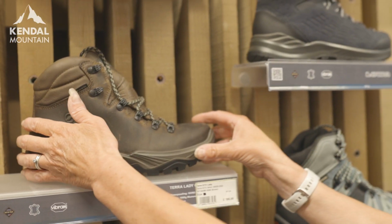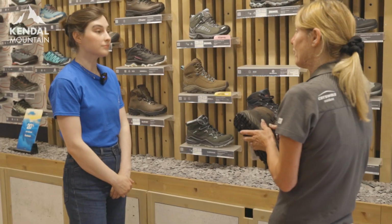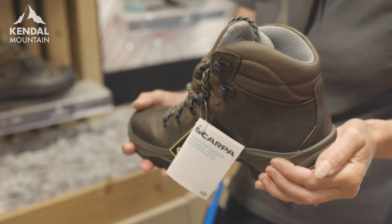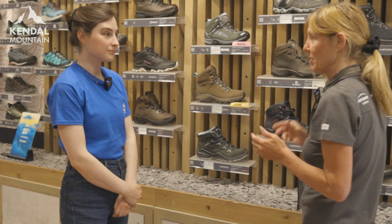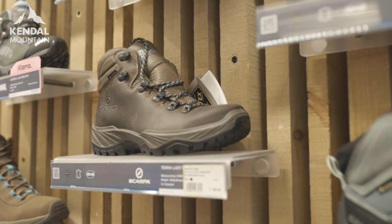It's a good boot. It's got a Vibram sole, really good rubber for on the rough rocks, etc. It's leather, so good for all weather conditions. Perfect. Is that okay? So first, I'll go and check if we've got them in stock and see how we are. Amazing, okay, thank you. I'll just go and check.